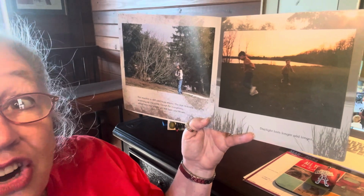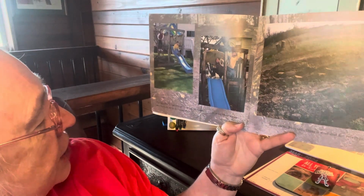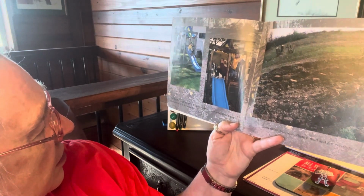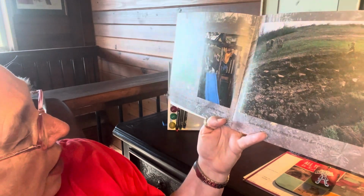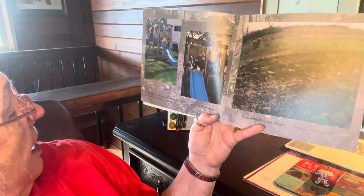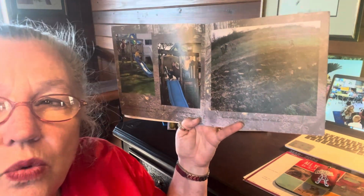Daylight lasts longer and longer. Remember, it's staying daylight longer when you're home in the afternoon. The weather keeps warming. It can be snowy or rainy or windy or sunny, maybe even all in the same day. What have you seen?